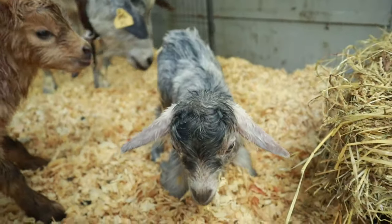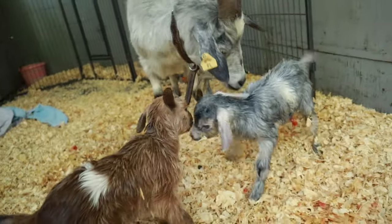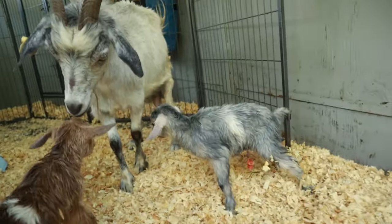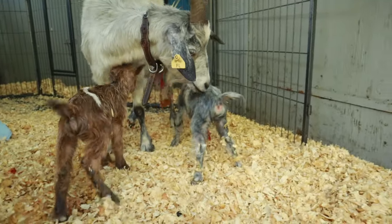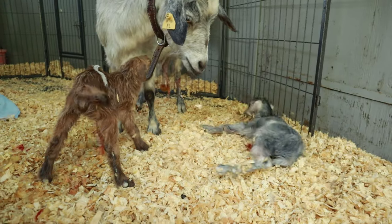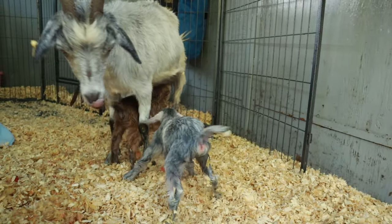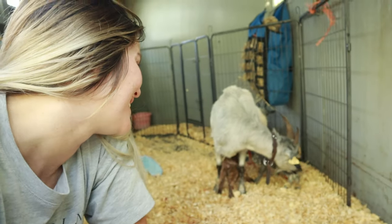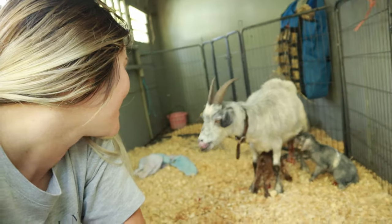Oh my goodness, you look just like your mama. But you're darker. Yeah. Yeah, look at how pretty. Sophie looks just like her mama. I can't tell. Sophie doesn't quite look exactly like her mama. Yeah, she's solid gray, whereas Mocha's like a painted gray almost. Oh my goodness. Look at her go. What a good girl, Mocha.